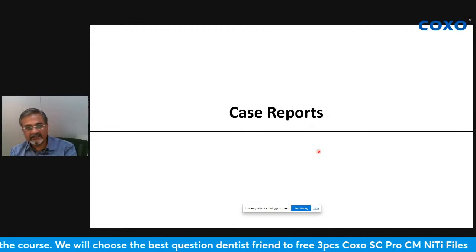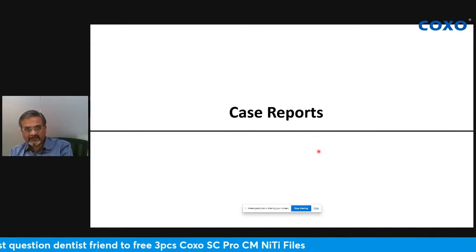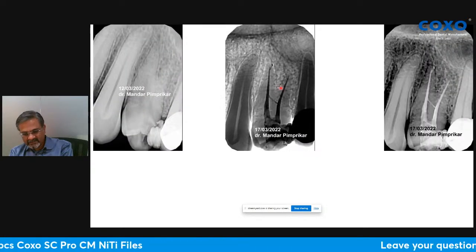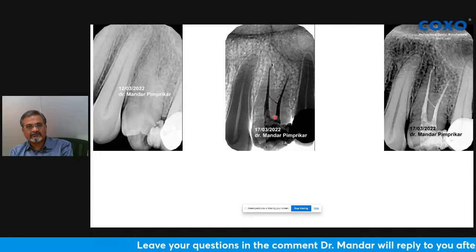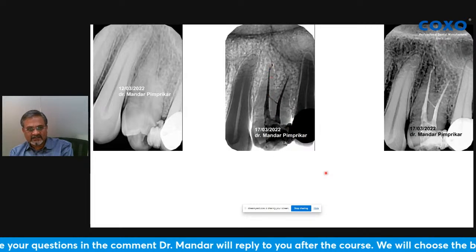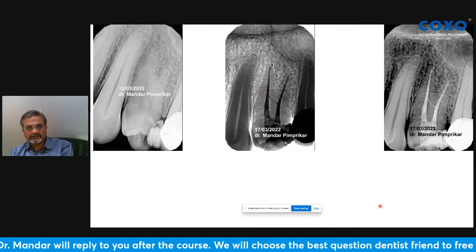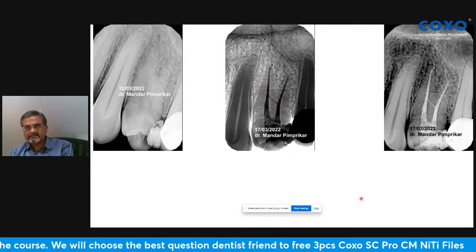So this is what the CRCC is all about. And coming finally to the case reports, how this has been effective in treating patients, you can see the internal anatomy here, the interconnection. For me, this becomes an inaccessible area to any kind of instrumentation, a lateral canal here. But CRCC does a wonderful job of clearing tissue in the inaccessible areas. You can see a lateral canal in this palatal.